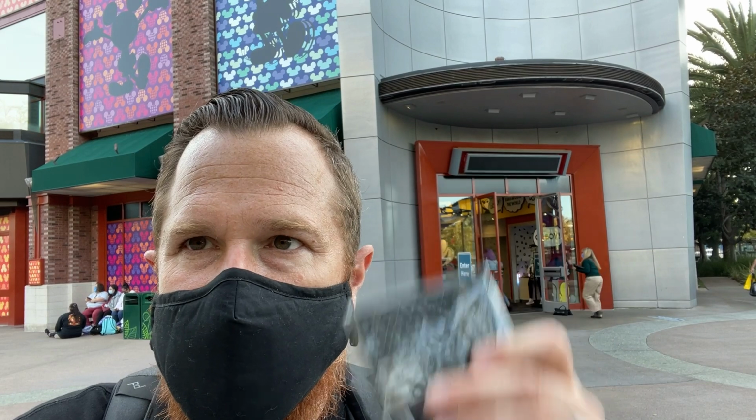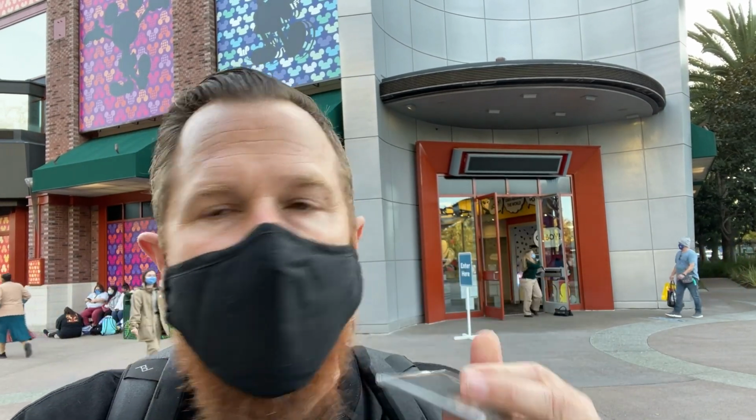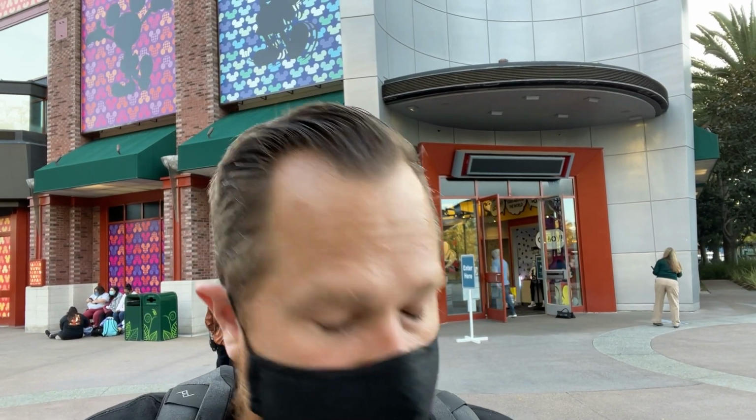I have this now in my possession, which is something I've always kind of secretly wanted to own. So whatever I spend in there comes off of this, and then I can keep this coin, if you will. And if I don't spend $100 there, I can spend it at any of the stores. So now we go and we join line number 2.